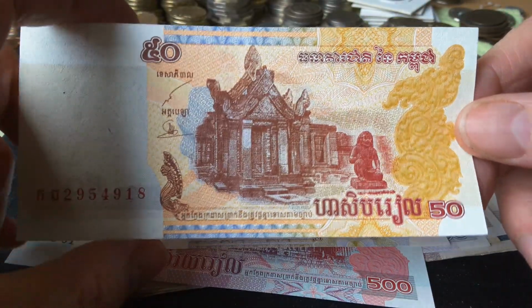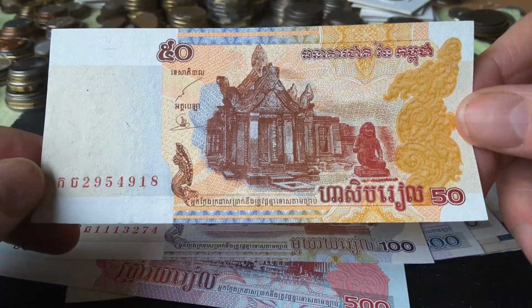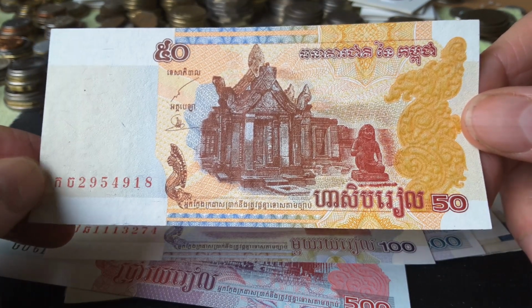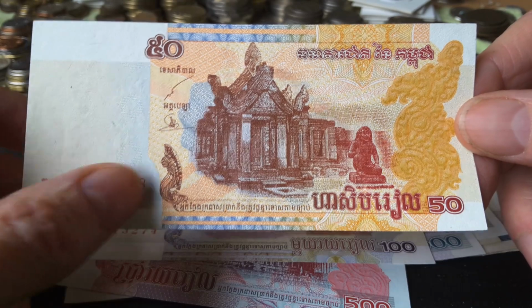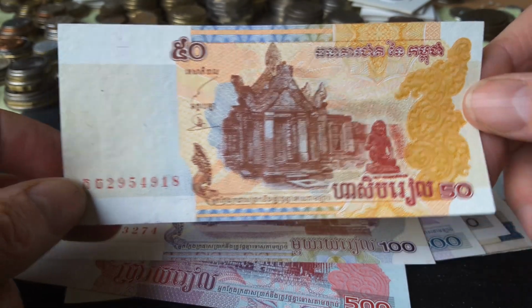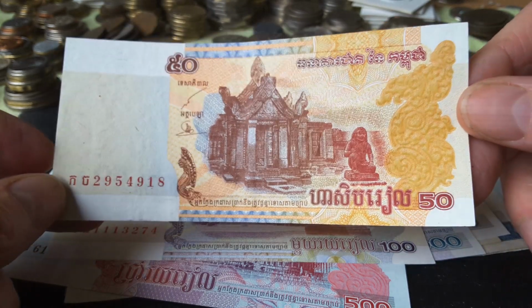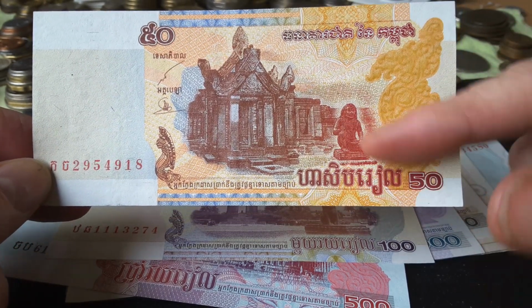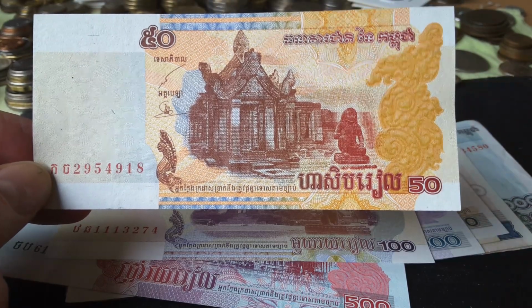On the front of this banknote, we have the Preah Vihear temple, and we also have a naga. A naga is a snake-type creature, and it's actually a positive thing. A snake is not a negative animal in Buddhism. And we also have a statue over here.